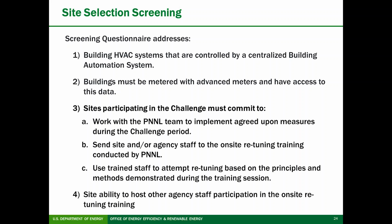A part of this effort is that we will look for, or be interested in, sites that are able to host personnel from other sites as a part of the on-site training. And also, we will be interested in working with sites that are in the process of, or have already, implemented 50,001 Ready.